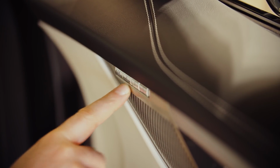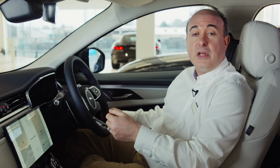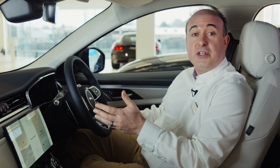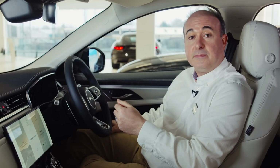Once everything's adjusted to your satisfaction, if you have memory settings, you can save these positions. Just press the M button and then within 5 seconds, press one of the numbered memory settings. You'll hear a chime to confirm that it's saved. You can switch between stored settings just by pressing those numbered buttons. Great if you share the car with another driver.